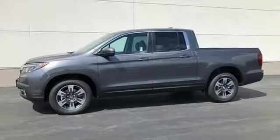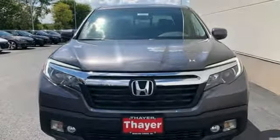When it comes to comfort and capability, this Honda works hard for you. Come in for a test drive.